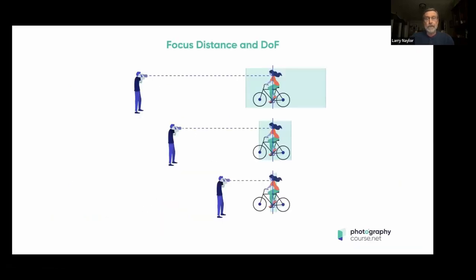For any given distance from your subject that you're photographing, the closer you get to the subject, all things being equal, same ISO, same aperture, the closer you get to the object, the less depth of field you have. And that's going to be important for macro photography because we're talking about distances of maybe a foot, foot and a half. And so your depth of field is very, very small.